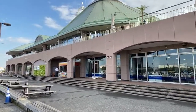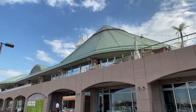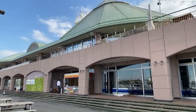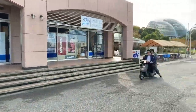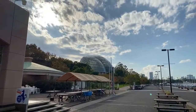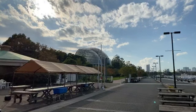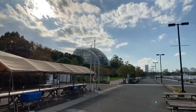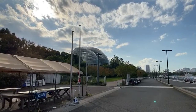All right, so there's stuff inside the marina. That's pretty neat. You can go up to the second floor and get some elevated views. We're not gonna do that because we're off of the park. So let's go back inside. Let's go into the biosphere, or the botanical garden. Biosphere sounds cooler. But I guess it's a biosphere. What would you call that?